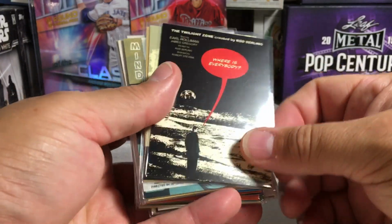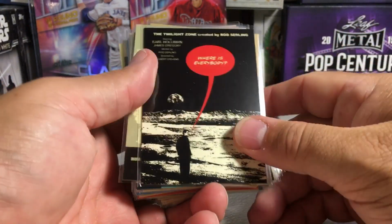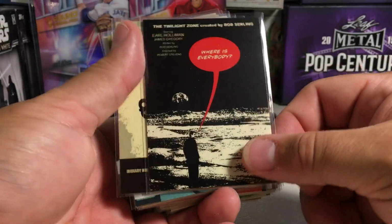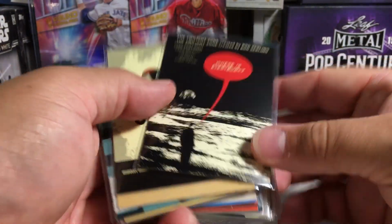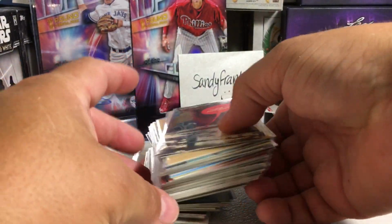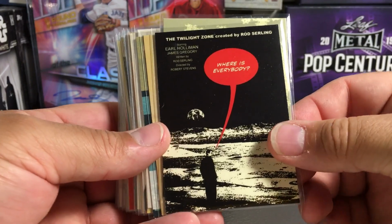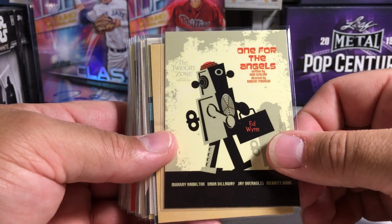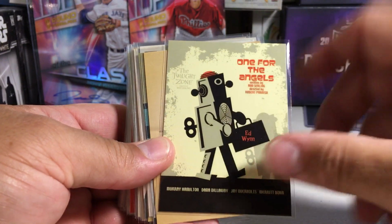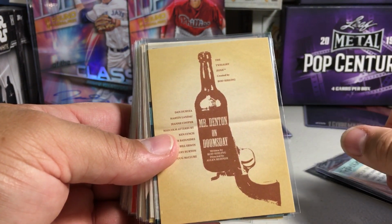These are done by Juan Ortiz. They're like poster cards of episodes, and probably one of my favorite all-time insert sets. Let me grab some here so they don't slide all over and show these. So here's Where Is Everybody? One for the Angels. These are based on individual episodes. Mr. Denton on Doomsday.